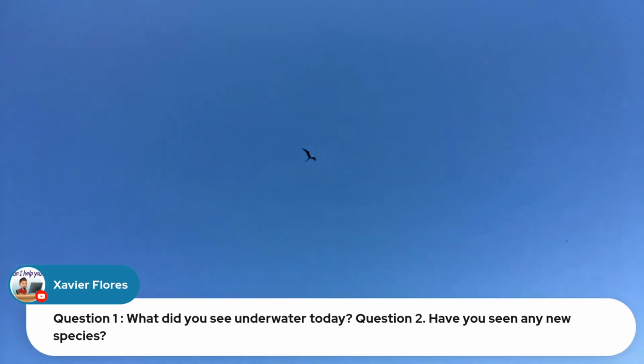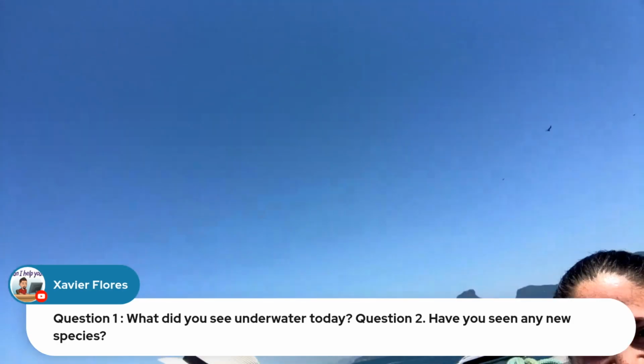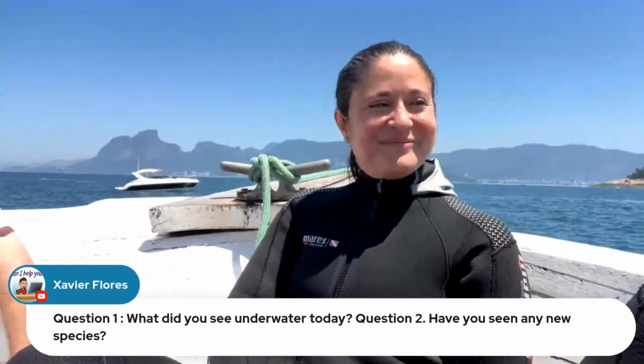Lee's trying to catch this frigate bird flying over here. It's nice and close, closer than the other ones. So we're trying to get that. So that island, Ilhas Cagarras, has a really cool name. Can you tell us a little bit where that name came from?